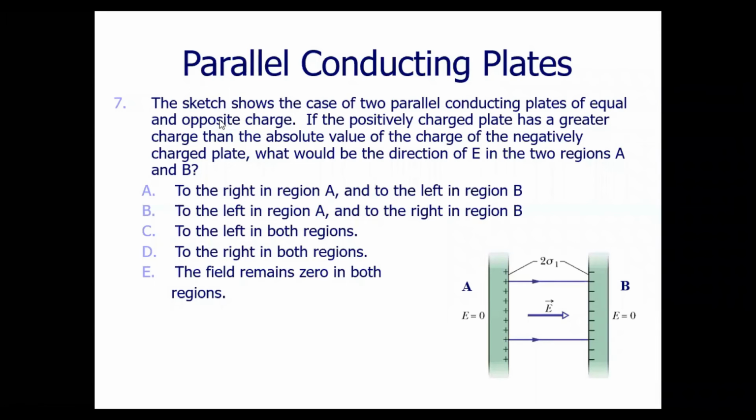Let us answer a question. So the question says that the sketch shows the case of two parallel conducting plates of equal and opposite charge. I think actually this one I'll leave it as an exercise for you to think, and then next time when you have found the answer, we can come and discuss. Okay, so the sketch shows the case of two parallel conducting plates of equal and opposite charge, like this.